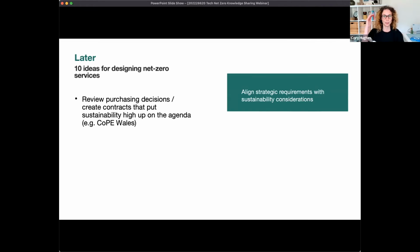Right at the very top of an organization, we are looking at purchasing things, commissioning new services, working with suppliers. If our contracts don't put sustainability considerations at the top of the agenda, then it's very hard to systemically change the way that we work and the way that we deliver public services digitally or otherwise.